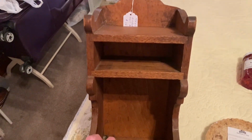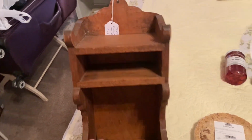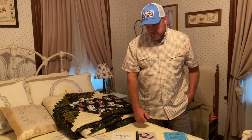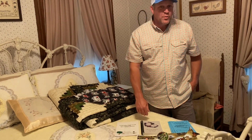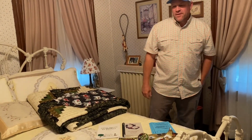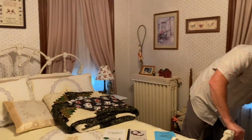It's $15. It's old. You can tell it's really old by looking at the back. It's just a little shelf. So that is our treasures that we got, and we're bringing back for everybody. But the bill. Oh, and we got to eat. It wasn't very good.